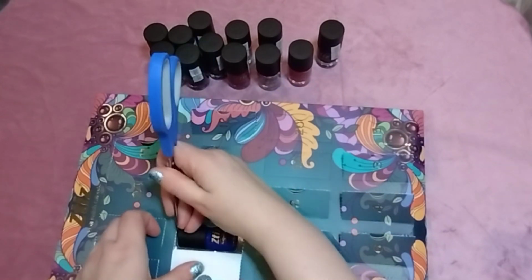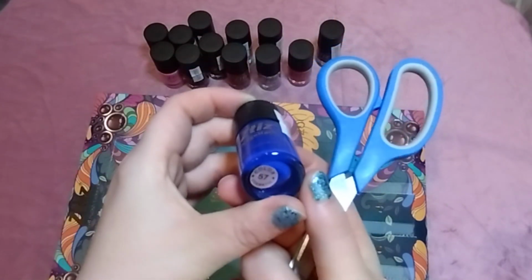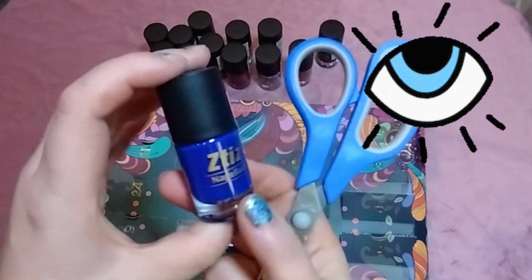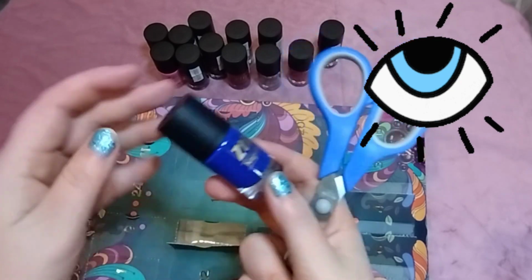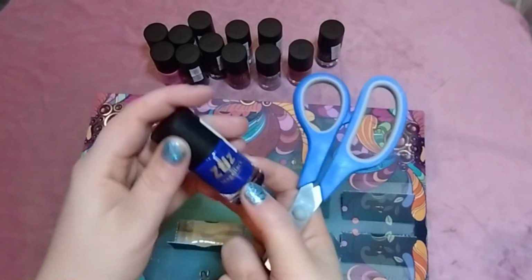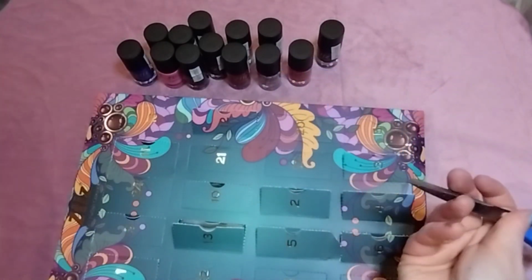It's a dark blue one. I think I already have this one. It's number 57. It's a really nice dark blue. It's very simple dark blue. It's really nice actually. You can have this one and have like glitter on top. I like it. Okay. 13, 15.